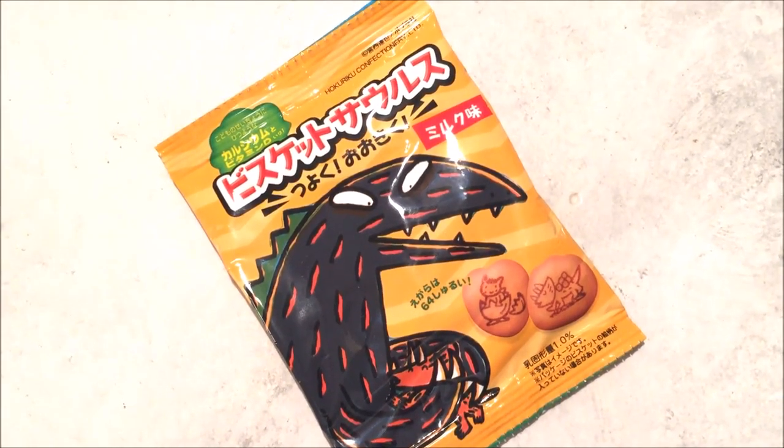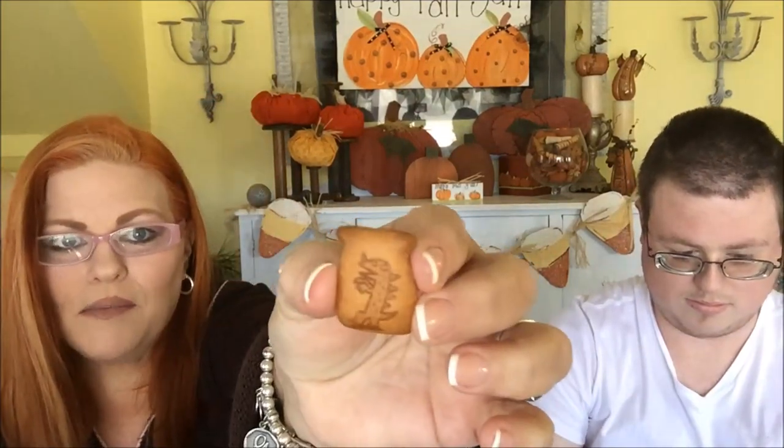What is this? Let's see. Biscuitsaurus. Milk-flavored biscuit cookies. So it looks like it's a little cookie with a dinosaur on it. Is that what that is? Oh, it looks like a little animal cracker type cookie with a dinosaur printed on it. Yeah, it looks like a little animal cracker. A vanilla, crunchy little cookie.